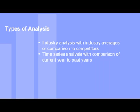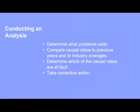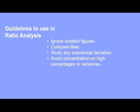Let's say you see financial statements on a monthly basis, then you want to run your ratios on a monthly basis. You can trend them over time from current year to past year, current month, past month. You can compare them to your competitors. They help you determine exactly what problems exist. You can compare your ratios to previous years, your causal ratios. You can determine which ones are at fault, and that allows you to take corrective action.